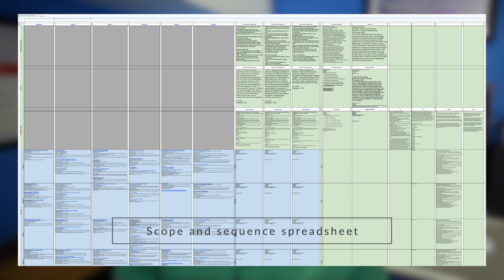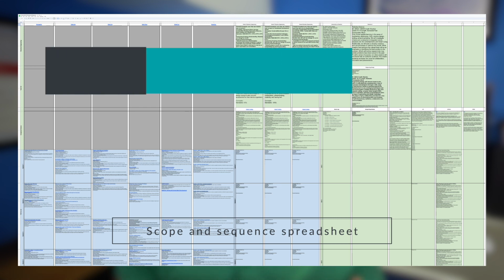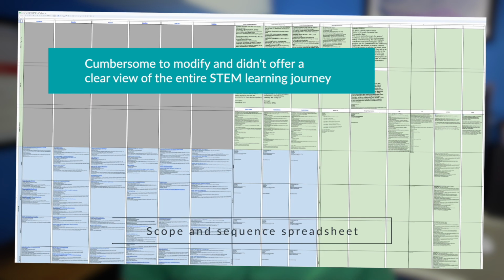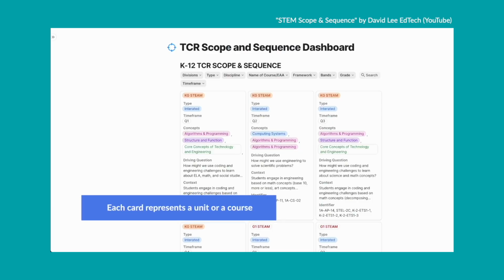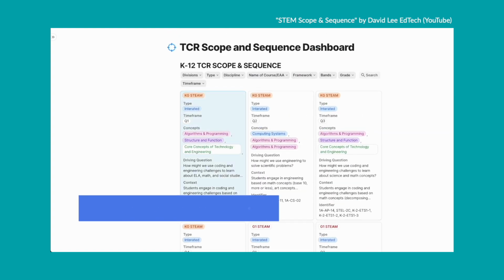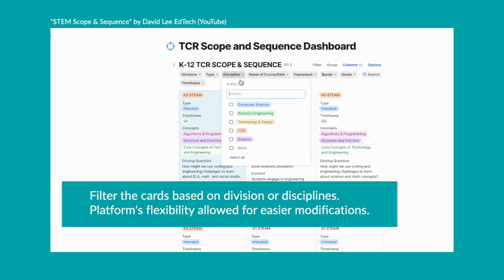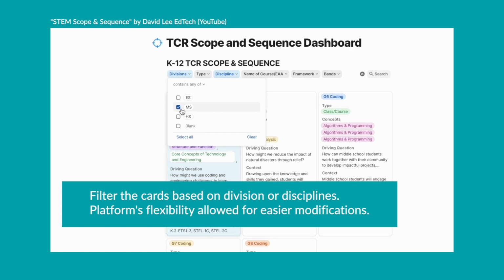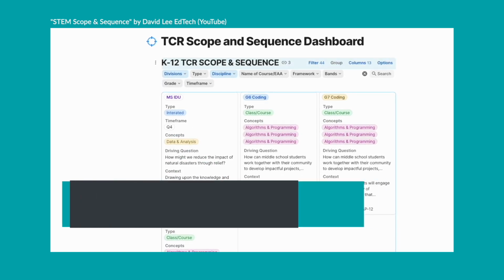Because the initial scope and sequence was built on a spreadsheet, it became cumbersome to modify and didn't offer a clear view of the entire STEM learning journey. To address this, I decided to explore Coda for our second draft scope and sequence. With Coda, our scope and sequence is presented through easy-to-understand cards, where each card represents a unit or course, giving you a wealth of information at a glance. You can also filter the cards based on division or disciplines. This platform's flexibility also allowed for easier modifications and, more importantly, provided a holistic view of students' STEM experience.